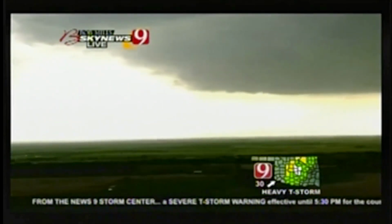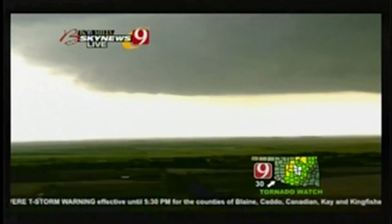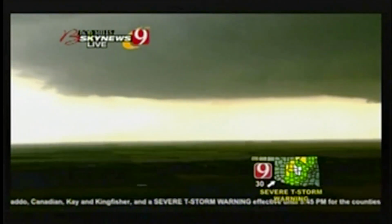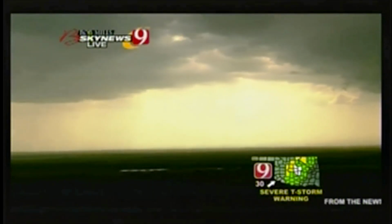Sky News 9 with Jim Gardner watching that big flat base on that storm in the Hinton area, which is due west of Oklahoma City. And Jim Gardner, what do you have? Man, this storm is really cranking now. I don't know if you can see it on your monitor, but as we zoom back here or pan left, you're going to see the dirt being drawn off the fields way behind this storm, and it is being lifted. It is drawn right off the fields and being lifted in the back of this storm.